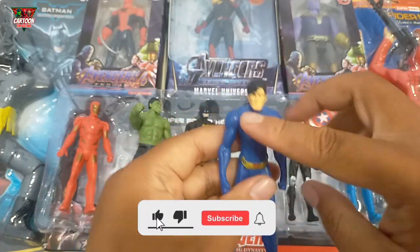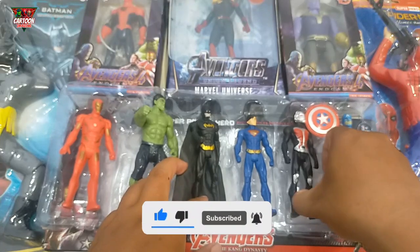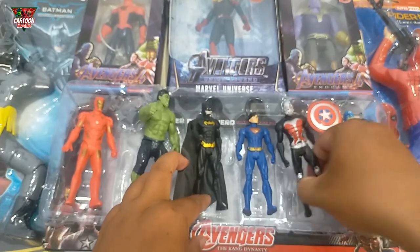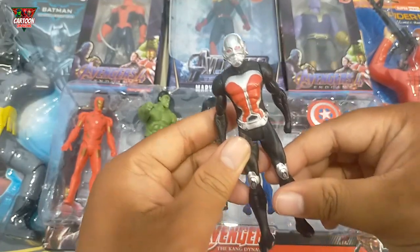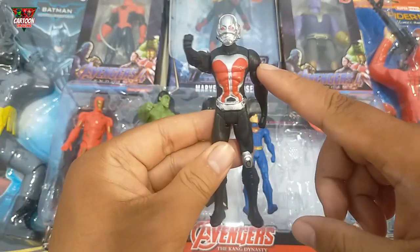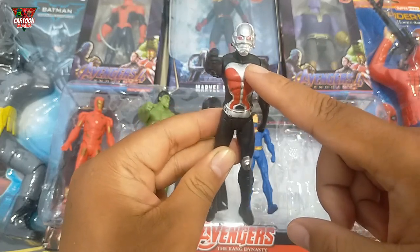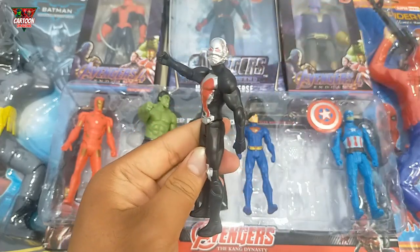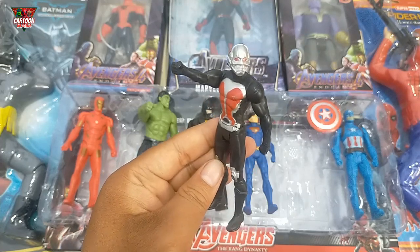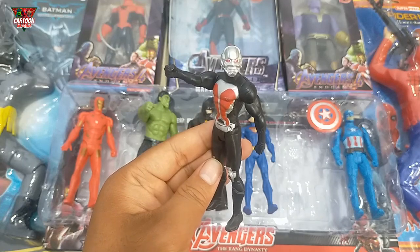Wow! Amazing! Wow, look at this! The superhero lovers! Action figure with black, red, and silver color combination. The Marvel superhero. And man!